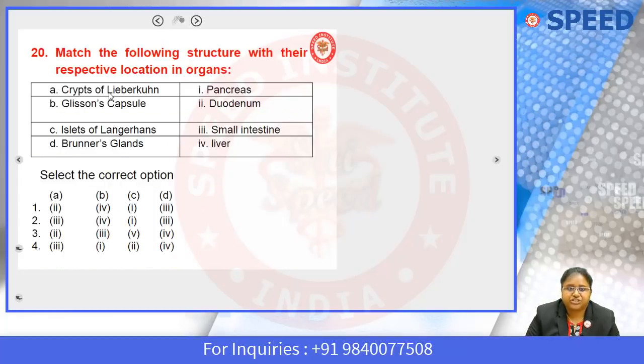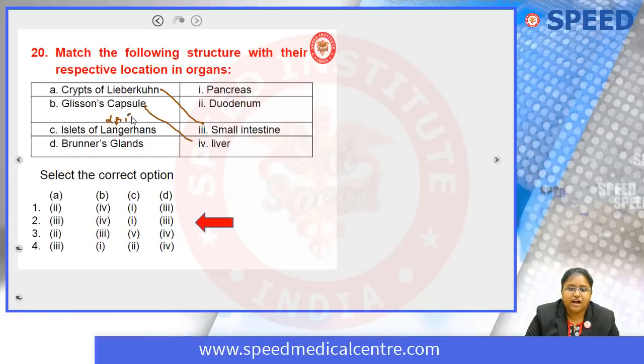Match the following structures with their respective locations in organs. Crypts of Lieberkuhn, we have already seen, are in the small intestine. Glisson's capsule is seen in the liver. Islets of Langerhans, where the alpha, beta, gamma or epsilon cells are found, are in the pancreas. And Brunner's glands are in the duodenum.